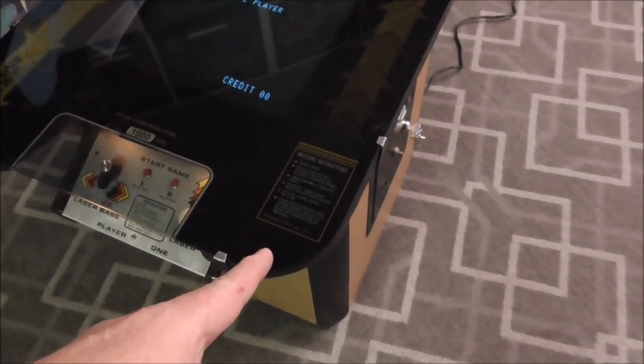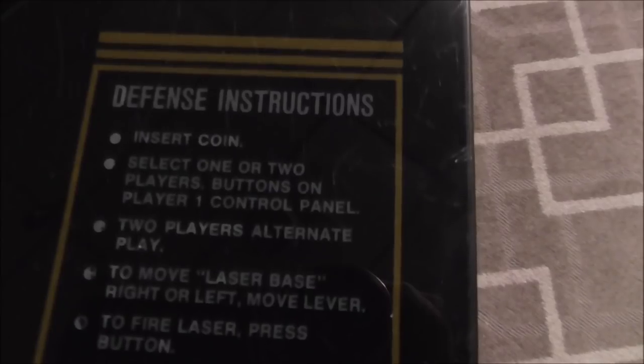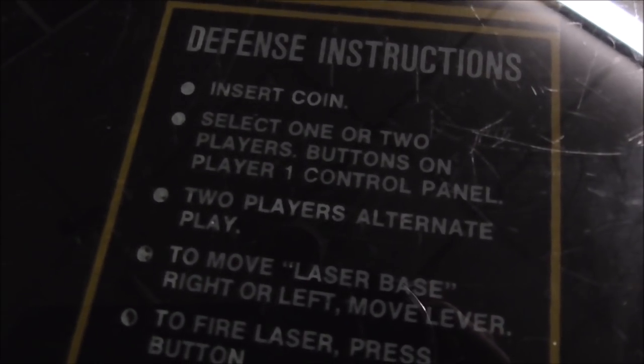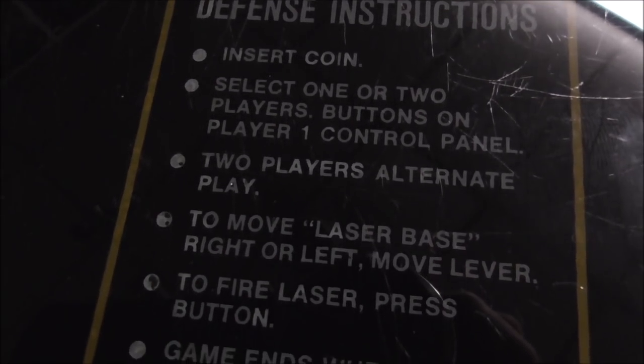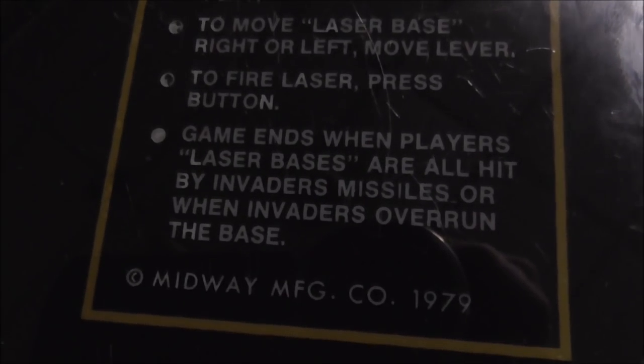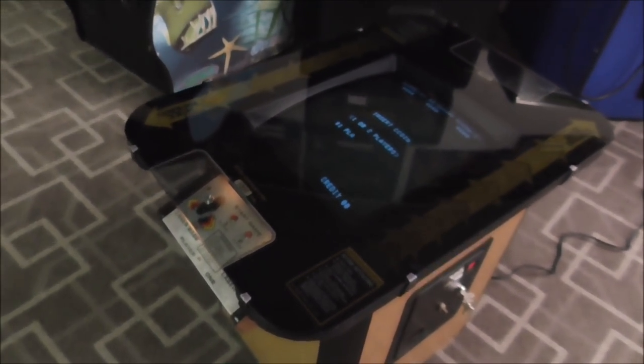Okay, so let's read these instructions now. What do you think? It says, defense instructions. Insert coin. Select one or two players. Buttons on player one control panel. Two players alternate play to move laser base, so it's the same as the other ones. Midway Manufacturing Company, 1979. Okay, so yeah, it was 79. That makes more sense. So the first Midway one, the uprights, would have been 78. They probably made those for a long time because they sold a ton of them. And then they probably would have made the cocktails in 79. That makes sense.